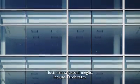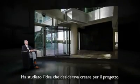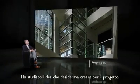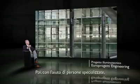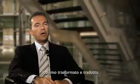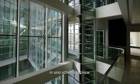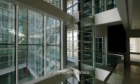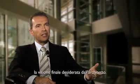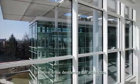Everybody gave his maximum, even the architect. In fact, he well studied what he wanted, what his idea of the project was. Then with the electrical engineer, we transformed and introduced in a technician wording what the architect wanted for his final view.